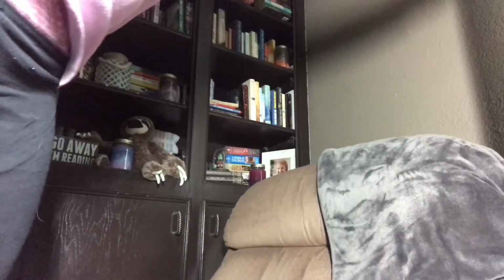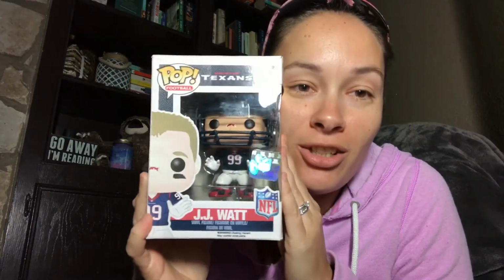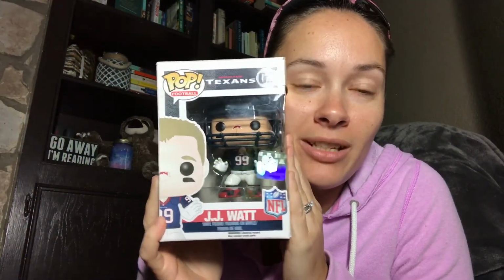Surrounding areas are still recovering from Harvey, but we're making it. We are getting stuff done. We finally had our debris picked up Sunday. Yes, it was during the football game. Texans, we won. Speaking of, look what my mom got me. Hold on. My mom got me a JJ Watt. All my Texans out there, y'all know what I'm talking about.